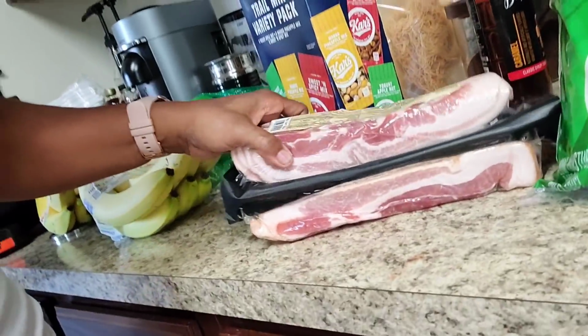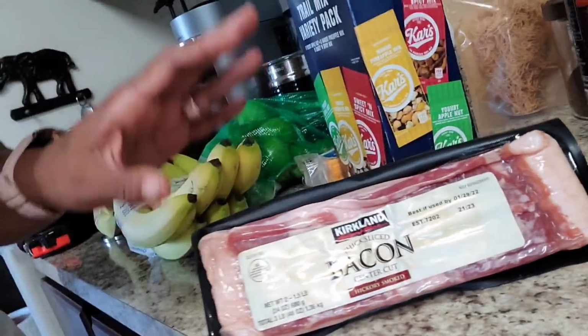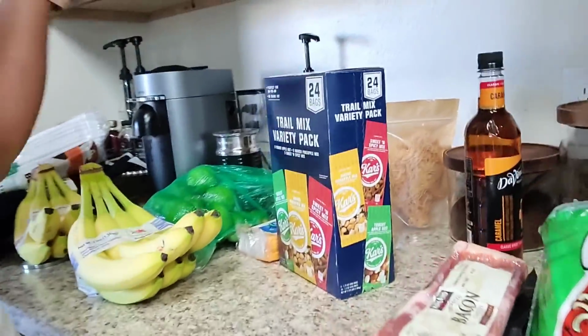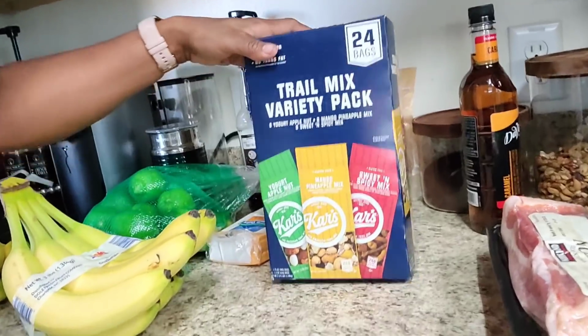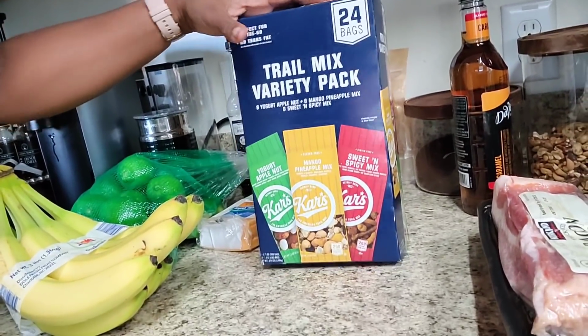So this bacon, same thing, was $6 and something cents. It expires 1/29. Half this bacon will be eaten tonight for breakfast for dinner, and the other half probably in another couple of days. So it won't last that long. These are new to us. I wanted to try these for the kids for their lunches and snacks.